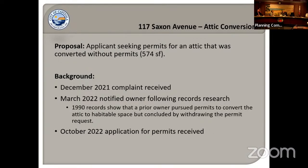And the background that we have more recently, and what brings us to today and this permit request, is that in December of 2021, the city received a complaint about a window and privacy and whether or not this area was legal to be habitable, conditioned space. We did an investigation, dug up some records, both through the city and the county. We reached out to the owner in March of 2022. And the owner did not have any further records, and we shared what we had and our findings. And I think after figuring out several of the paths forward, the owner agreed that filing a design permit was the way to go, hired a local designer and made a submittal in October 2022.